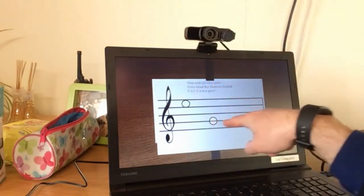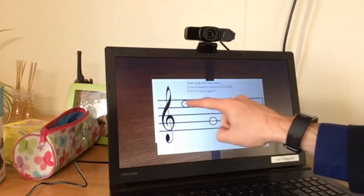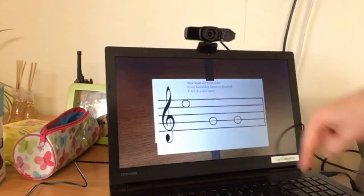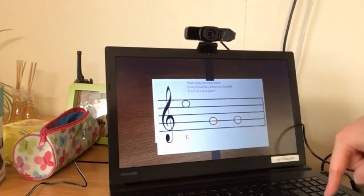Little hint, these two are the same. So once you know that one, it's not going to change. Okay, here we go. So it's in a space, F-A-C-E. And these two are on that second line, every good. So it's got to be G and a G, and you get the word egg.